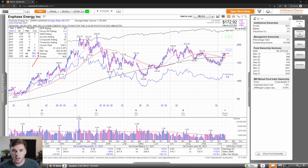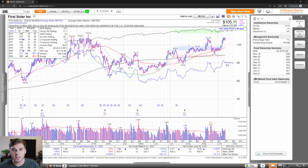This is a decently long base. It's been basing for quite a while. It had a really strong run in 2020 and pretty much has been basing since. And I want to see a push up on volume through this level, ideally taking out the pivot at the same time, and then a move up towards all-time highs. But this is one I'm watching here. Definitely a favorite. I've traded this one well in the past.